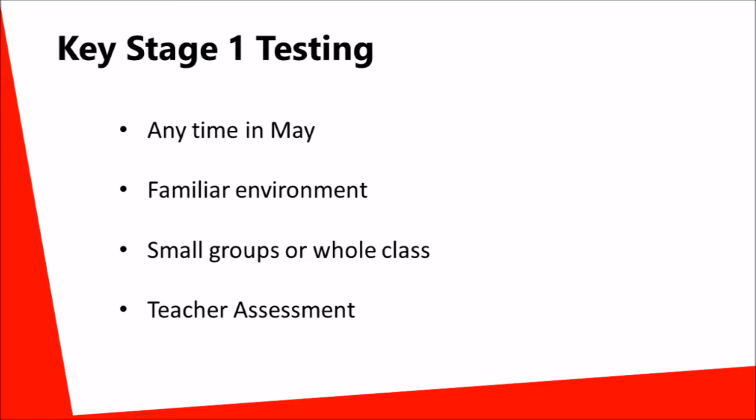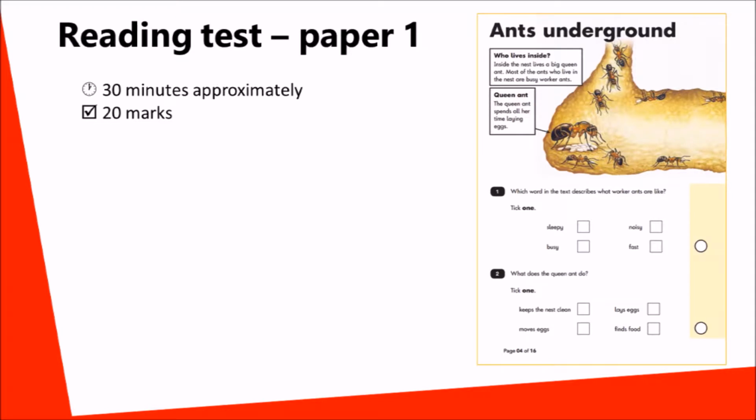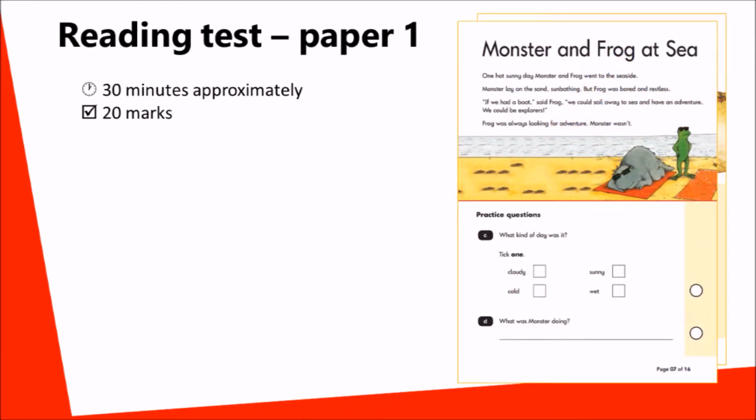During the course of the month, they'll have a test of reading, mathematics, and spelling, punctuation and grammar. The reading test is made up of 2 test papers, the first of which will last for approximately 30 minutes. None of the tests are strictly timed at Key Stage 1. The test is likely to include some non-fiction and fiction texts. The children will be asked to read some of the texts and then to answer straightforward questions about them, some of which will be multiple choice as shown here, or they'll be requested to write in a short answer.